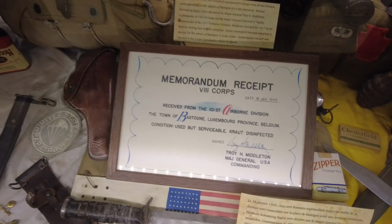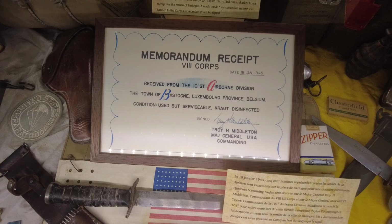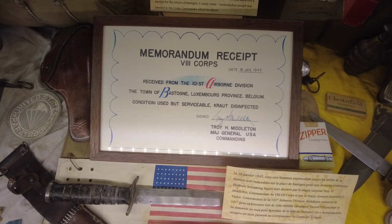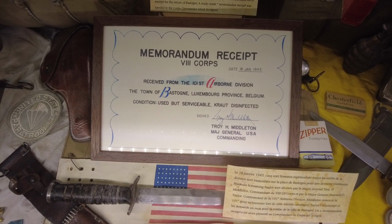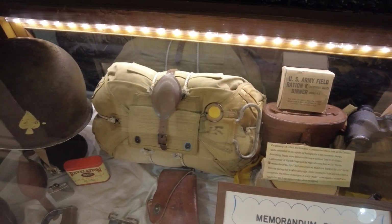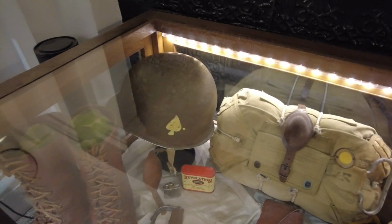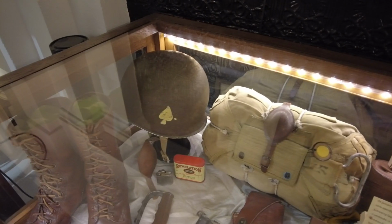This is a memorandum received from the 101st, Luxembourg, "used but serviceable, kraut disinfected," which I guess means we turned the town over to them, to the police. He said it was used but serviceable and it was disinfected from all the krauts. You got a spare parachute there. Now, gentlemen, I believe that's 101st. Right there, that's their insignia.